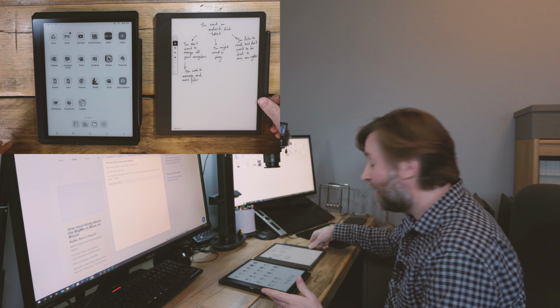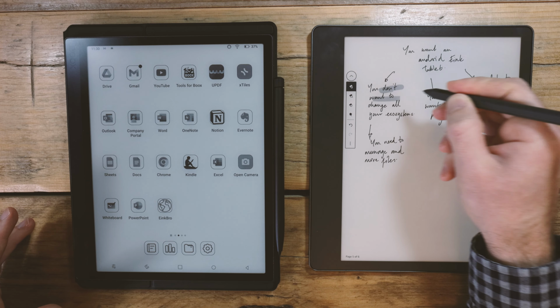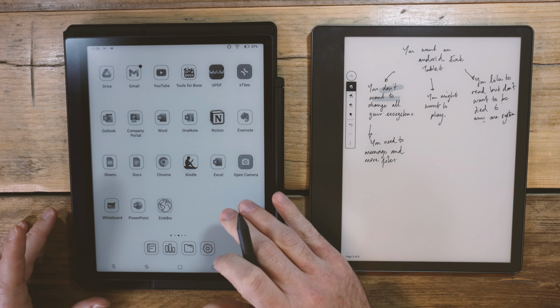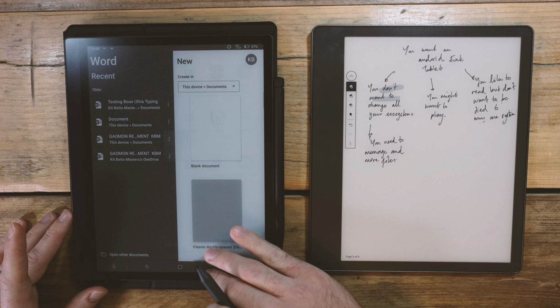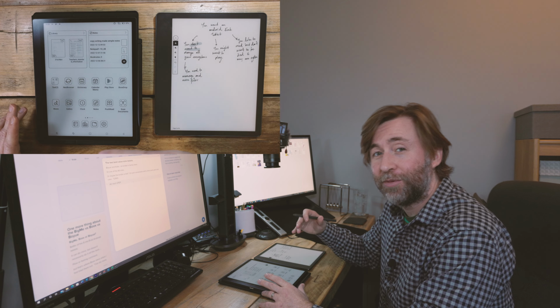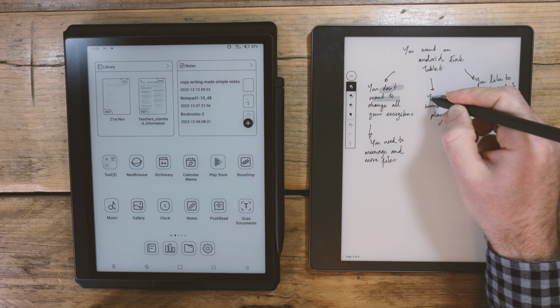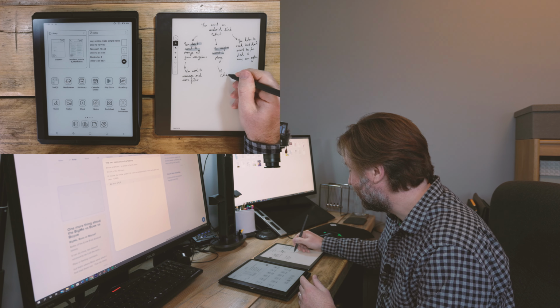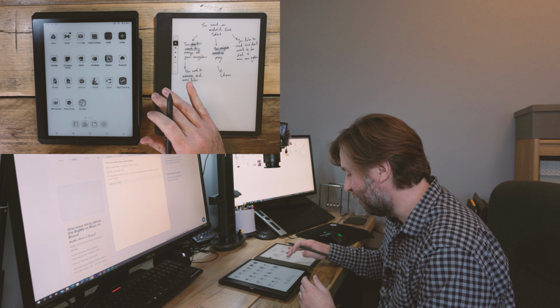So you want an Android tablet because you don't want to have to change all of your ecosystems. You want to be able to access things in your Word, in your OneDrive, in your Google Drive, all of these things. You want to be able to work with what you already work with, just on an Eink screen. And you might want to play. For instance, I do like playing chess on the Eink tablets. I haven't put it on this one. I think I must be saving this one purely for work.